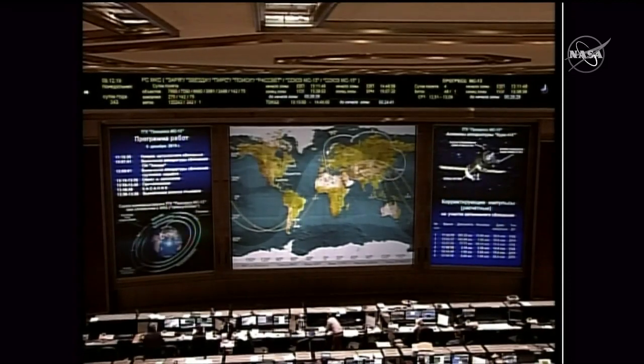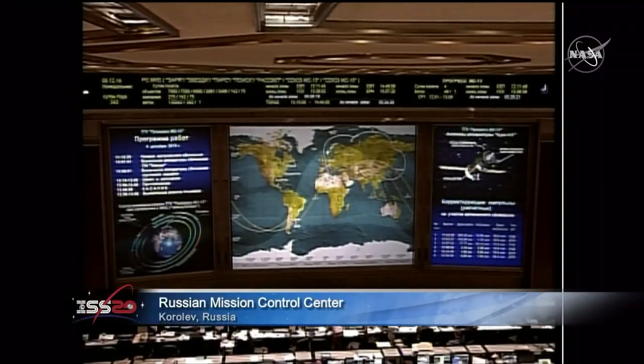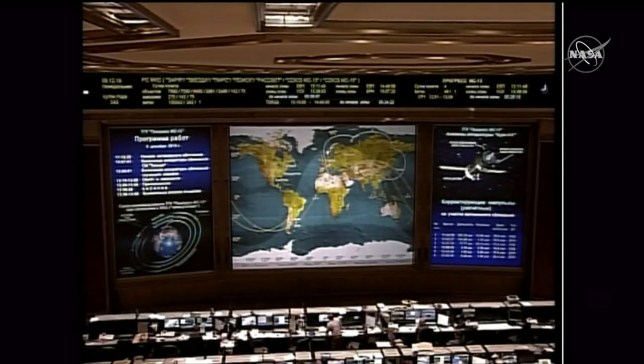Good morning. This is Mission Control Houston bringing you live coverage today of the docking of the Progress 74 cargo spacecraft to the Pirs docking compartment on the Russian segment of the International Space Station. Flight controllers here in the International Space Station Flight Control Room have been working with flight controllers half a world away in the Russian Mission Control Center in the town of Korolyov on the outskirts of Moscow to monitor the slow and steady approach of the Progress 74 cargo craft to the International Space Station.